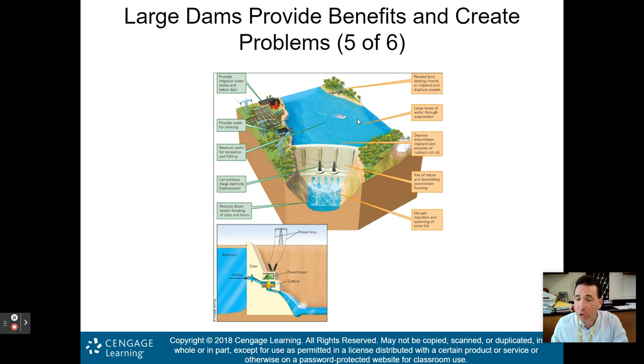Large losses of water through evaporation. So now you have this lake, large surface area, getting a lot of evaporation, so you're actually going to lose some water. Deprives downstream cropland and estuaries of nutrient-rich silt because it's all getting blocked by the dam. Risk of failure and devastating downstream flooding, obviously an issue. And it disrupts the migration and spawning of some fish, right? Salmon need to get from the ocean to their nesting grounds to breed. Well, guess what? You throw a dam in that river, I don't care how high the salmon can jump, they're not jumping over a dam.